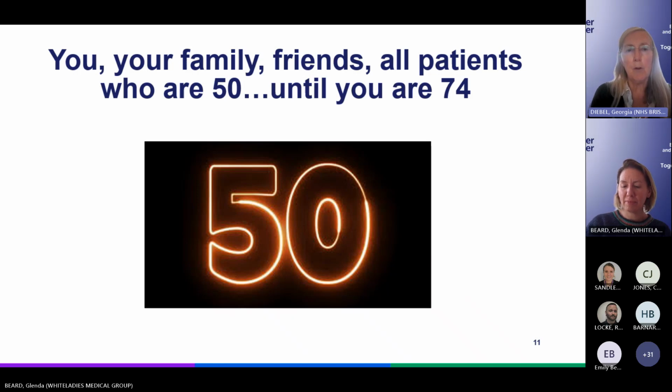So if you're over 50, your family, friends, anyone who has turned 50 since August this year will receive a FIT kit, and you receive one every 2 years until you're 74. So this is a new age for our ICB area. Up until August, it was 54 and upwards, and it's now 50 onwards.